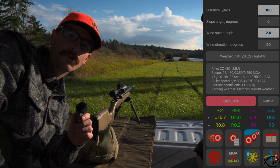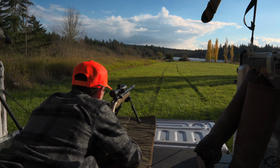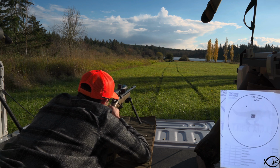We're going to shoot one last group at 100 yards. Let's go ahead and throw these down range. Again, we're going to do 8 shots, 9 shots, something like that. 100 yards.